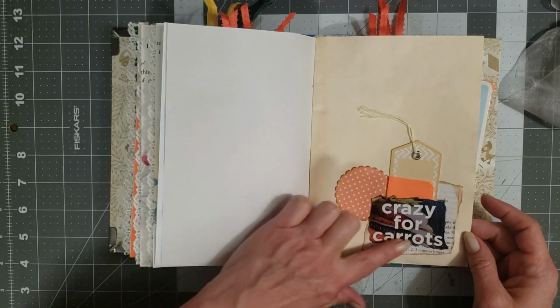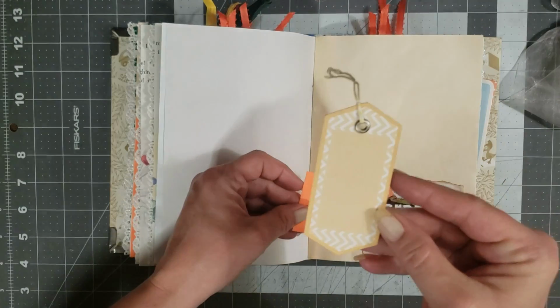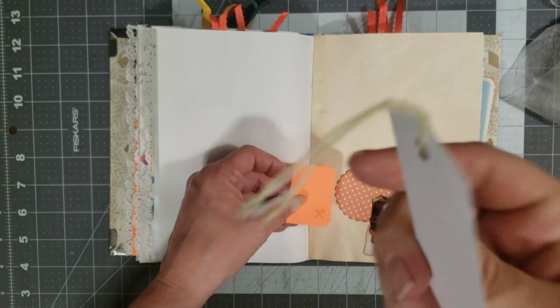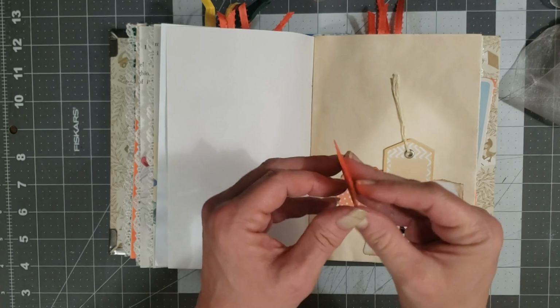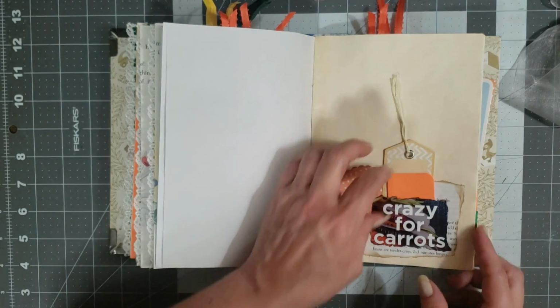We got a collaged pocket here. And then she's got a couple of little tiny, she's got a little tag with an eyelet. I almost said Brad, but it's an eyelet. Super cute. And then this folds open. And look, it's got a little utensils there stamped on the bottom. That's a tiny, tiny stamp.